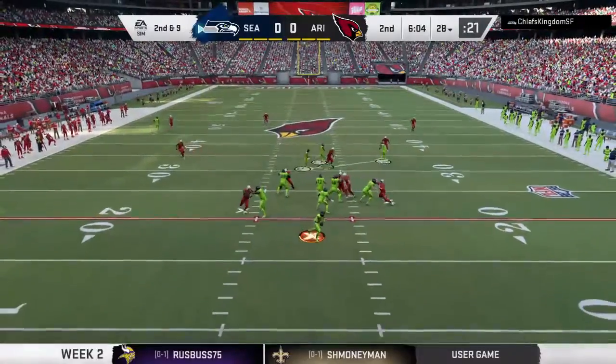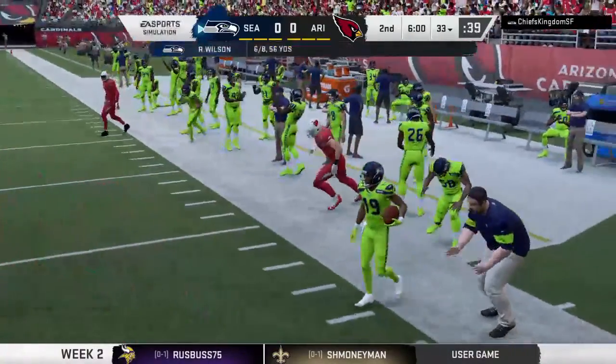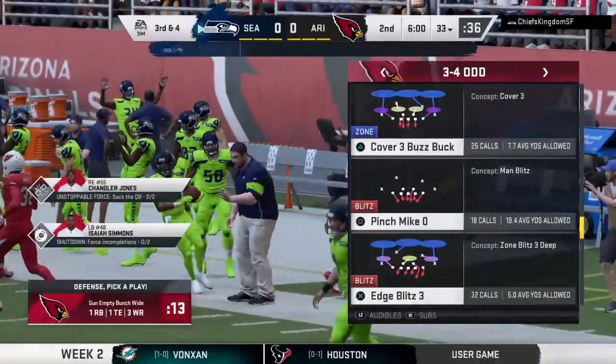On 2nd and 9. Wilson. Flush to his right. Going to throw right side here. Complete. And he'll be out of bounds across the 30-yard line. 6 yards is the pickup, and that'll lead to a 3rd down.